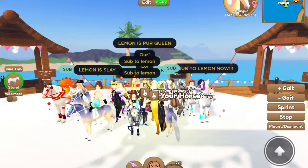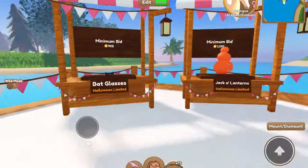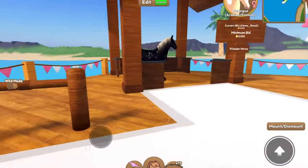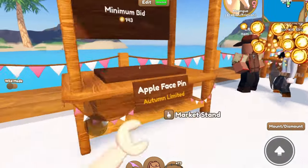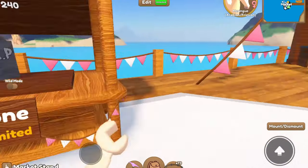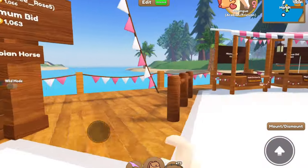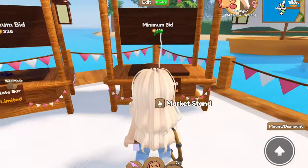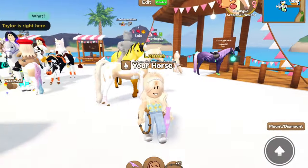So everyone is here. Thank you all so much for joining, and I'm gonna go ahead and show all of the accessories that we've got so far. So we've got these bat glasses, we've got these jack-o'-lanterns, we have got this lovely little horse, we've got an apple face pin, we've got a tombstone, we've got this another little Arabian horse here, we've got a moth chocolate bar, and we've got a moth scythe. So everyone is going to run around and bid, and then I will be back after a few minutes.